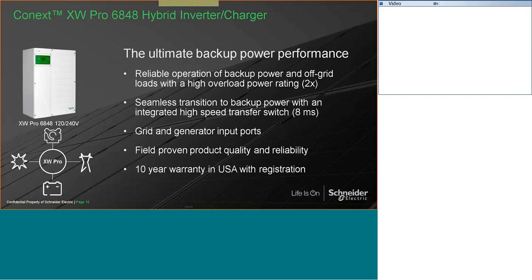So when we look at the core of our platform, again being the XW Pro, what makes it such a reliable performer for backup power is mainly its surge tolerance, which is definitely noteworthy. This is due to the use of a toroidal transformer that weighs about 80 pounds inside the unit. This low frequency design allows it to have robust surge capabilities up to 200% of the nominal output rating at 25C, so it can do over 12 kilowatts of surge. It has an internal high-speed transfer switch that has a response time of 8 milliseconds, so that can qualify for UPSs in some cases.